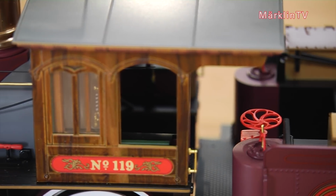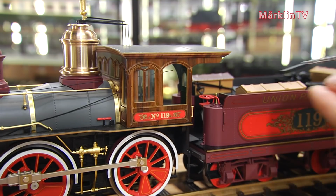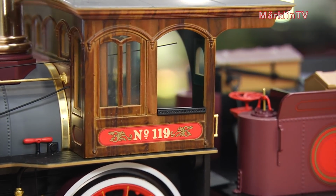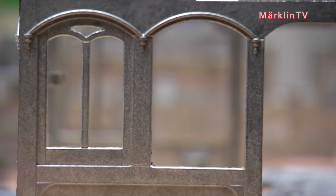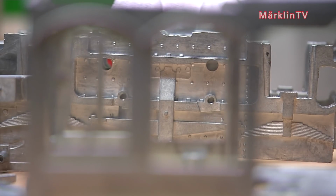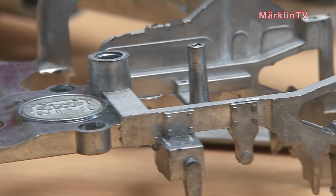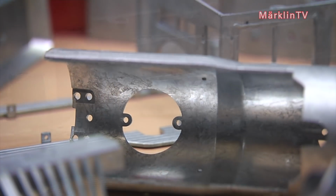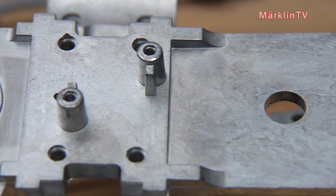Attention to detail is key. The shovel for the stoker is put in place, cushions are placed on the window sills. Not only are these models rich in detail, but they are also made from high-quality materials. It is mostly made of metal. These parts were created by means of zinc die casting and clearly show the skill involved in tool making.